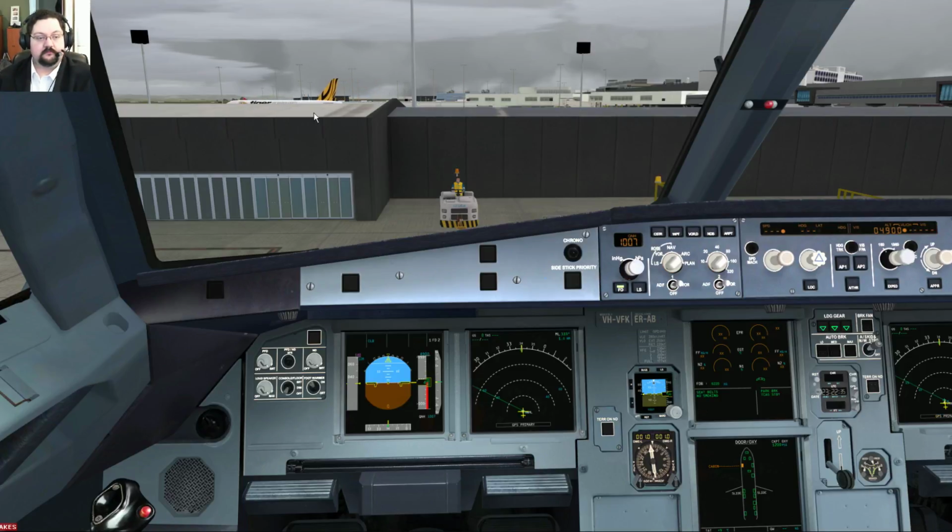Melbourne Ground, Velocity 879, ready for push and start, stand Echo 5. Velocity 879, standby. Jetstar 772 cleared to Adelaide by Nevis planned route, maintain 5,000. Runway 27. Correction, can you accept 34? Jetstar 772, affirm, 34. Jetstar 772 cleared to Adelaide via Nevis planned route, maintain 5,000, runway 34. Nevis 5 departure, squawk 3125, departures 118.9, stand by on the readback.